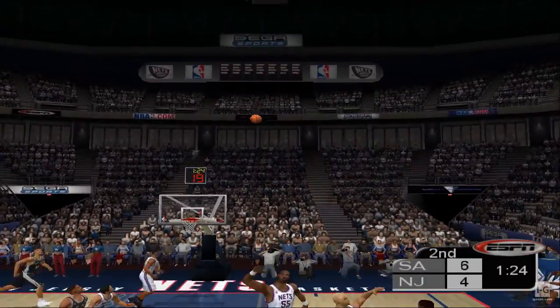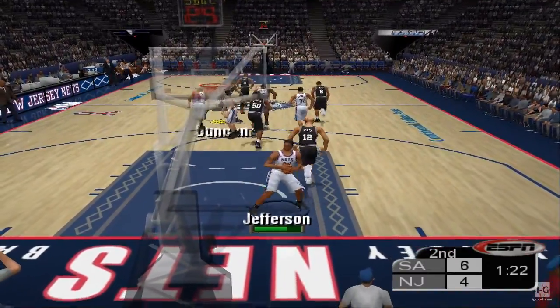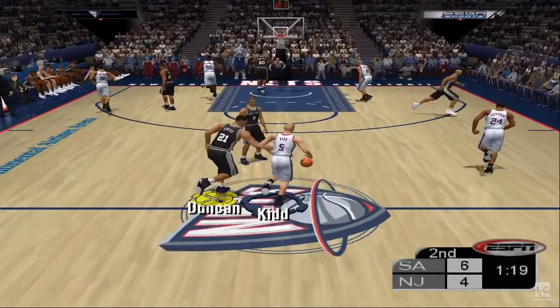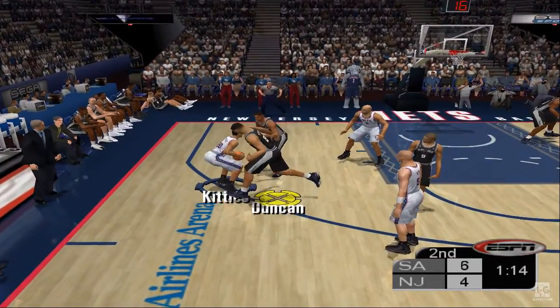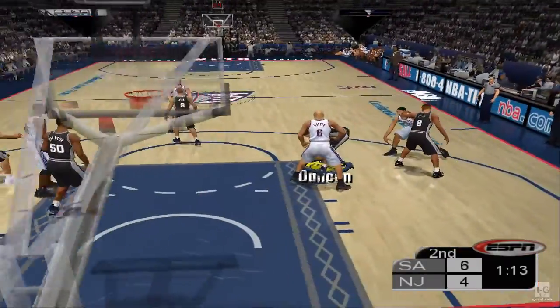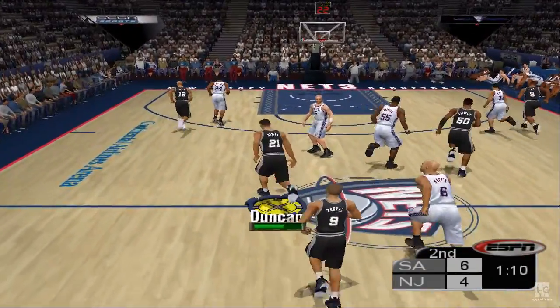The Spurs bring it up. They're shooting 50% from the floor. The defensive rebound by Jefferson. Passes. The Nets, with the score this trip down, can tie it up. Kidd passes the ball. Double down. Stolen. You've got to put the club on the ball when this guy's nearby. He'll snatch it before you know it.